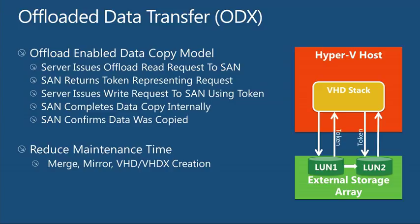The first way is there are a bunch of disk operations that Hyper-V does itself. It does virtual hard drive creation, virtual hard drive merging, mirroring, and so on. All of these operations have been updated to take advantage of ODX. So if you have an ODX-enabled SAN, for instance, doing a storage migration is going to be much faster than if you don't.